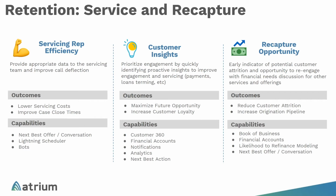The second large bucket is the service and retention bucket. And so here, right now, we're really zooming in on servicing efficiency. How do we become extremely efficient at managing the servicing process so that when invariably we get the down market and the interest rates start to rise, we can be a really cost-effective machine? And so we're focusing on lowering costs. We're improving case close times by coming up with better ways to manage the process, by call deflection with bots.